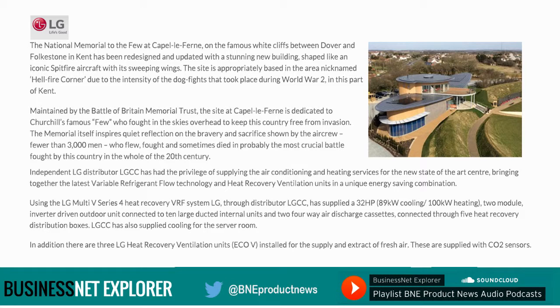Using the LG Multi-V Series 4 heat recovery VRF system, LG, through distributor LGCC, has supplied a 32 horsepower, 2-module inverter-driven outdoor unit connected to two 10 large ducted internal units and two 4-way air discharge cassettes connected through 5 heat recovery distribution boxes. LGCC has also supplied cooling for the server room. In addition, there are 3 LG heat recovery ventilation units installed for the supply and extract of fresh air. These are supplied with CO2 sensors.